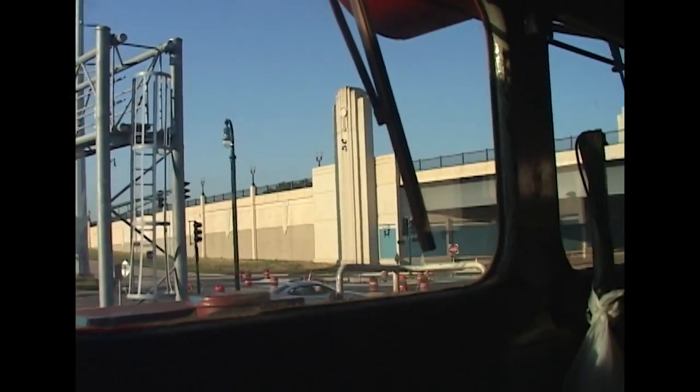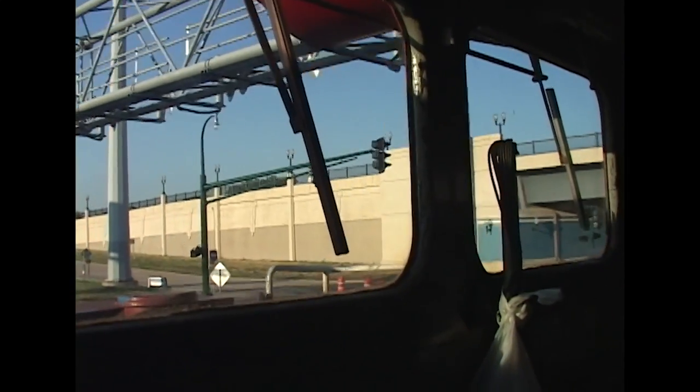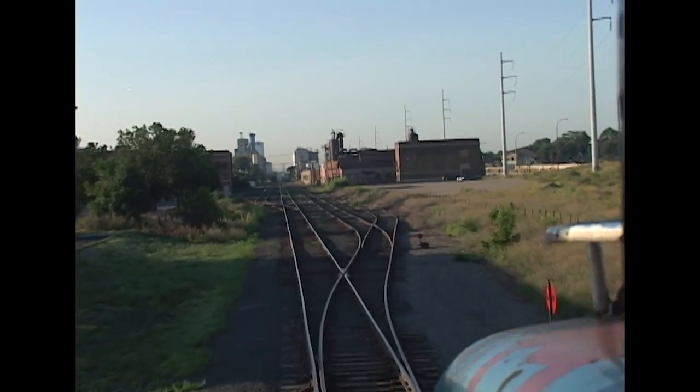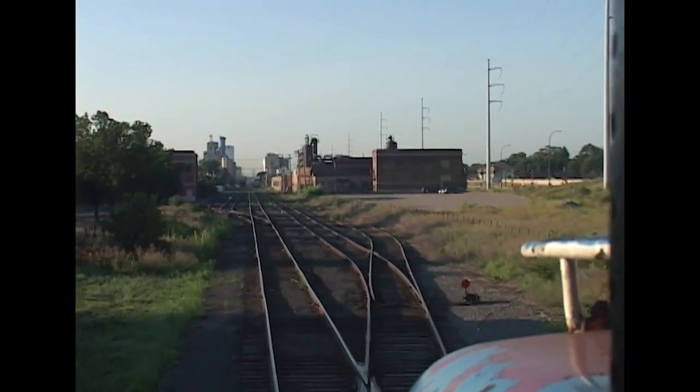Coming around the bend, we now parallel Hiawatha Avenue. Now that we are parallel to Hiawatha Avenue, we can see one of the light rail trains heading to the Mall of America.